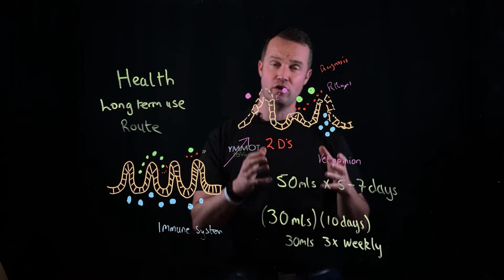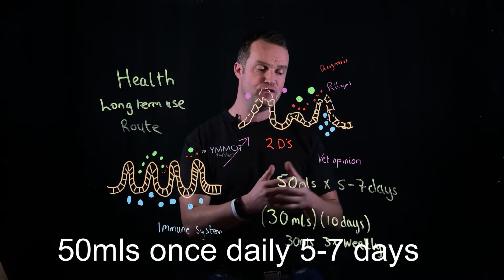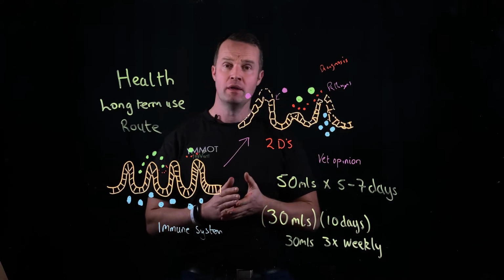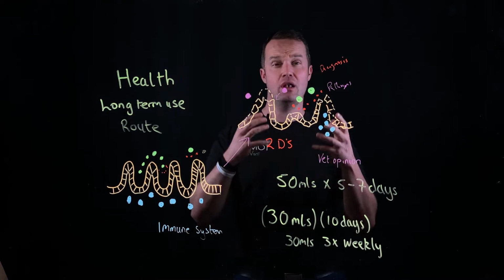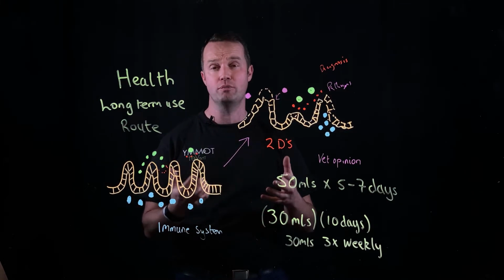So the dose rate for a group of calves that are just recovering from calf diarrhea is 50 mils a day for 5 to 7 days, and that's working extremely effectively. That's probably where we've seen a lot of use of the product last year, because scour doesn't often affect one calf, it's groups we see it with.